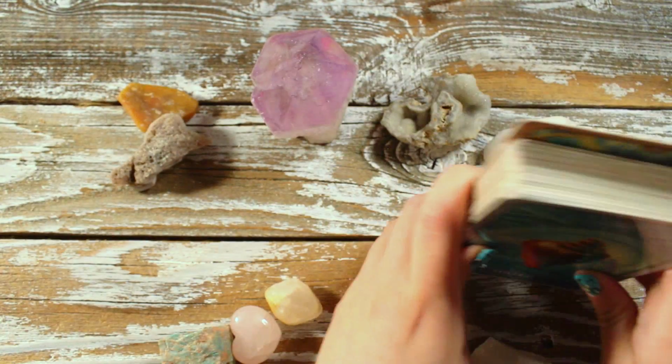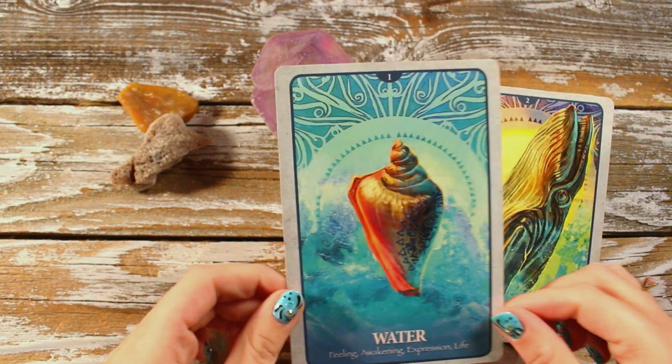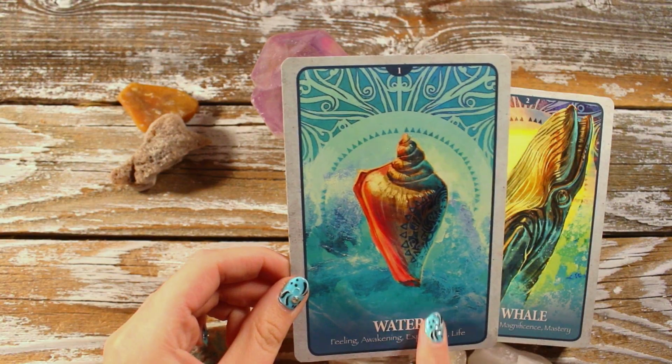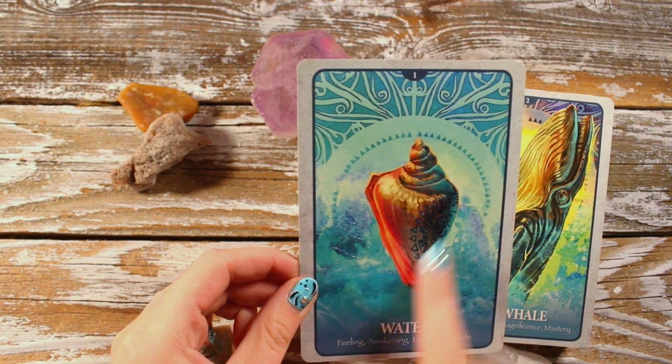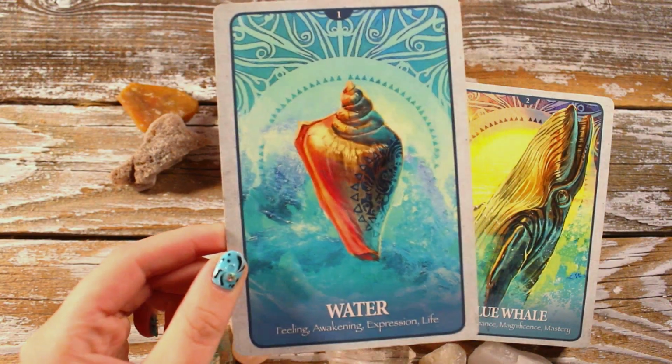But going forward, let's just dive right into this deck. So I'm so excited to show you guys the imagery. So as you can see, every single card has a number at the top. We also have the actual name of the animal or of the imagery, and then we have the keywords at the bottom here.